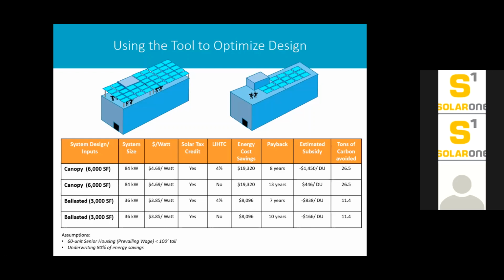If it looks like that's not really the case, you could rerun the system as a ballasted system. I made an assumption on this that it's 50% of the size of the canopy. I think depending on the orientation of this, some of this would be in shadow, but you can ignore that for a minute. And you can see that a ballasted system would have a lower cost per watt. It's cheaper to install, as you know from last week's session. But with the 4% tax credit, you still get a low payback, a 7-year payback, and pretty good energy cost savings. Also negative subsidy here.